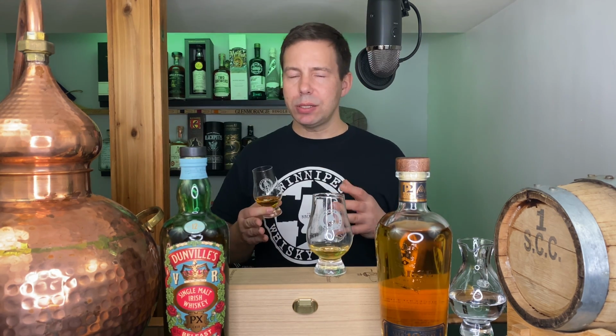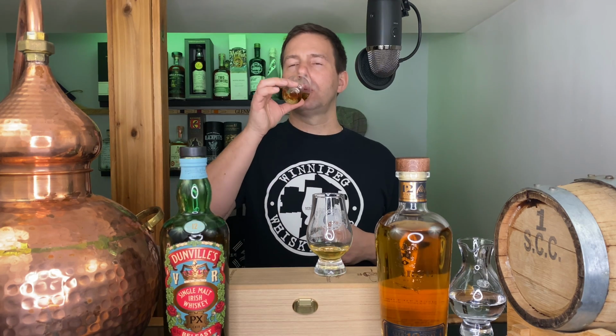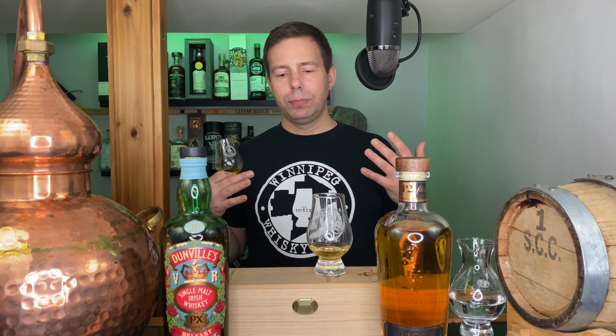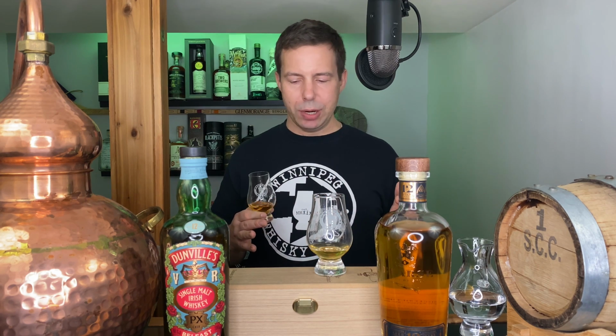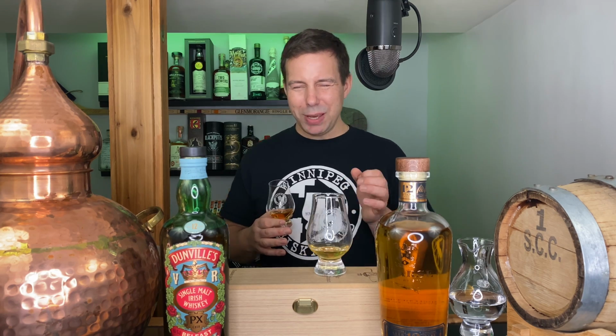Some zingy effervescence also at the tip of your tongue. Some very fresh ex-bourbon casks were in play here, I believe. More dry than sweet. Some fresh raspberries, strawberry in there as well. There's no dried fruit here. Maybe a dried mango thrown in there.